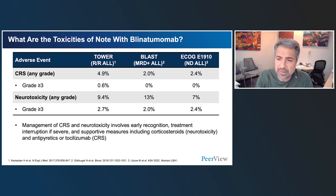And we know as well that if we give blinatumomab in no disease or minimal disease, we have less of a reaction. So if you introduce blina in the MRD setting or in a consolidation phase, you do not need to admit a patient to the hospital. This can be given as an outpatient. Neurotoxicity as well is seen, mainly grade 1 and 2, up to 9 to 10%. Grade 3 and 4 is in a 2 to 3% range.